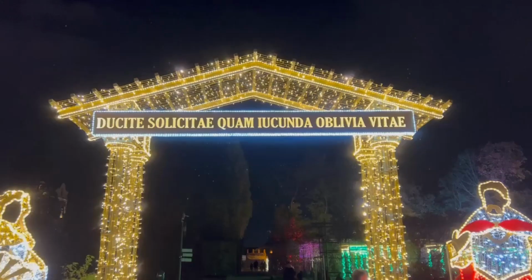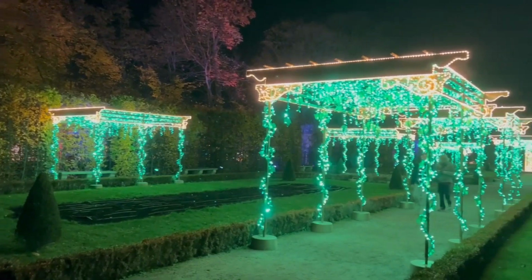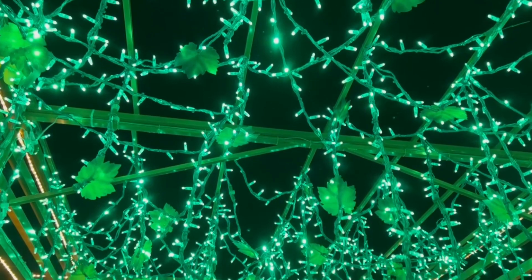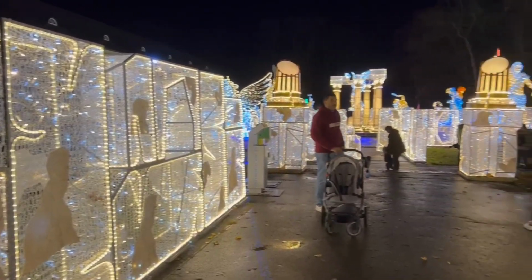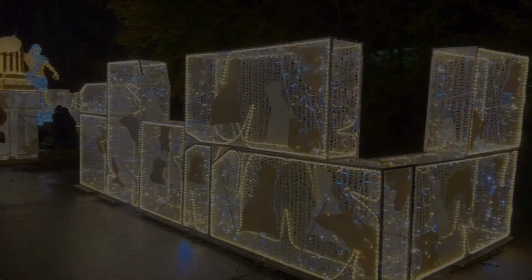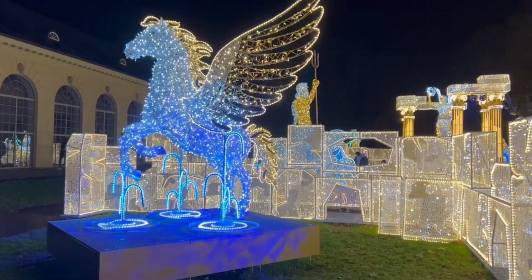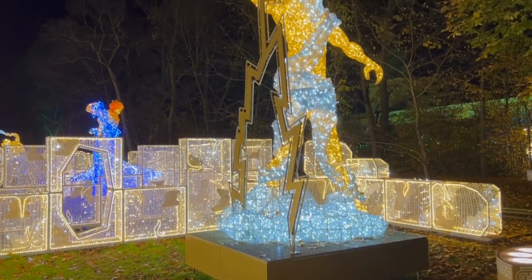But what I really loved about this particular showcase, and we're about to get to it in a second, is there was a theme this year which I absolutely personally adored, and that is of ancient Greece. So you have this kind of labyrinth full of Greek gods, a few heroes, a few mythical creatures, and I was blown away. I mean, myself, I love Greek mythology, so this was a real treat.